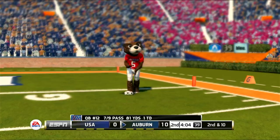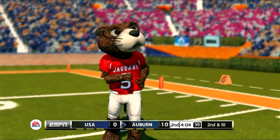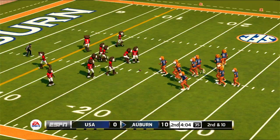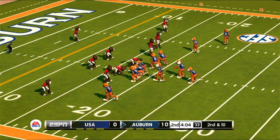Throws this one away. The defense got some pressure and forced a bad pass. I think they've been a little bit more aggressive here with their pass rush, and that time it paid off with an incompletion. This is the ninth play of this drive.